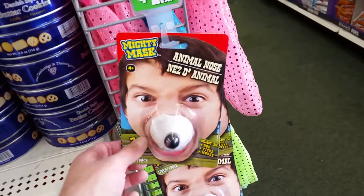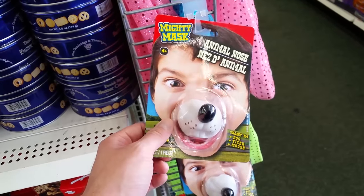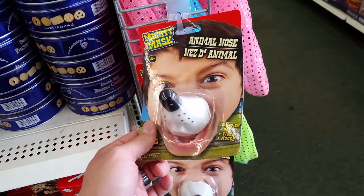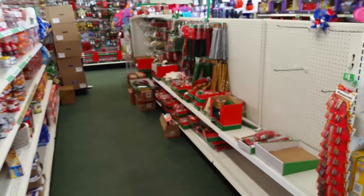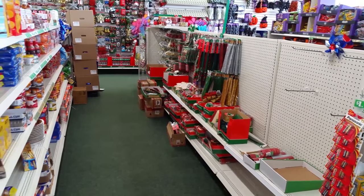Oh, I used to get these when I was a kid, little animal noses. I remember these. What is this? Oh, it's a mouse? Or a rat? I think I had an elephant and a lion or something when I was a kid. And they're doing Christmas things.